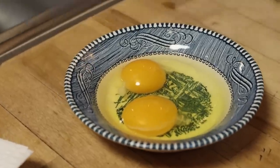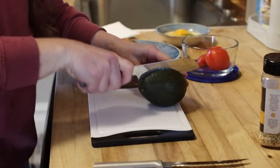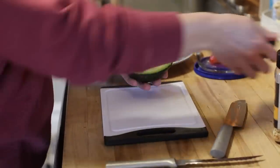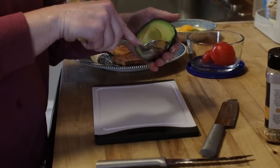Next, I like to prepare the other items that I like on top of the toast. Currently, my favorite toppings are fresh avocado, fresh chopped tomato, and that delicious everything seasoning, and a little bit of salt and pepper on top.